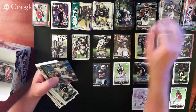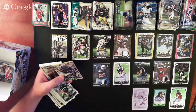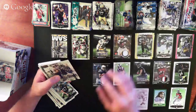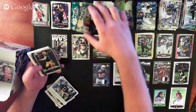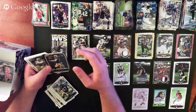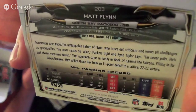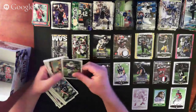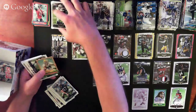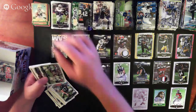Matt Ryan, 4,000-yard club. Fantasy inserts, Reggie Bush and Matthew Stafford. 1,000-yard club, T.Y. Hilton. Reggie Wayne, Greatness Unleashed. Play 60, Morgan Burnett. Got a Matt Flynn, Packers, black bordered insert, numbered 48 out of 59. Got a code card, Jason Witten for the Cowboys, and a Jared Abbrederis mini card for the Packers.